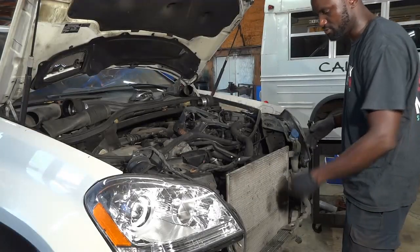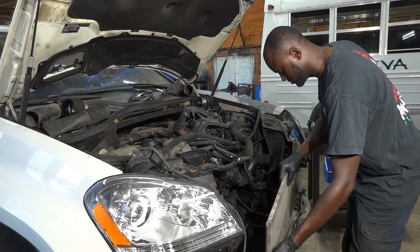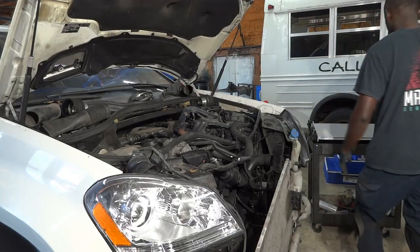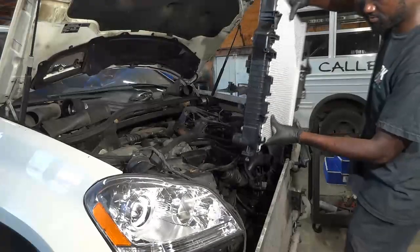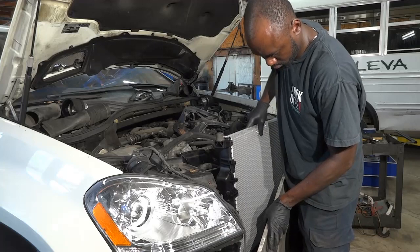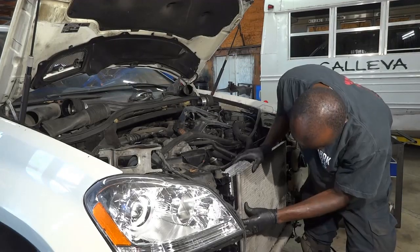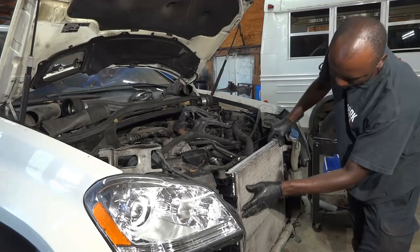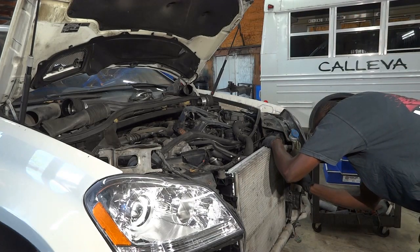Now I'm gonna install our radiator. So I'm gonna put this transmission cooler out of the way. I'm also gonna move this AC condenser down a little bit. So now I can bring our radiator. So the radiator is gonna go in this way. Alright, so right there, the AC condenser is snapped in place. So now I'm gonna put this plastic bracket over here.